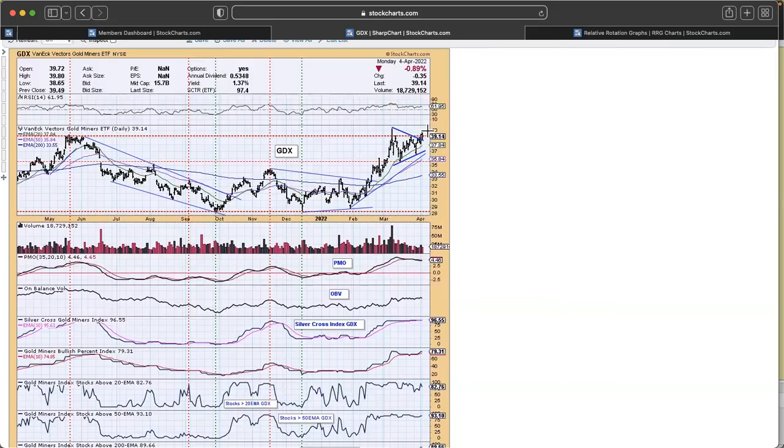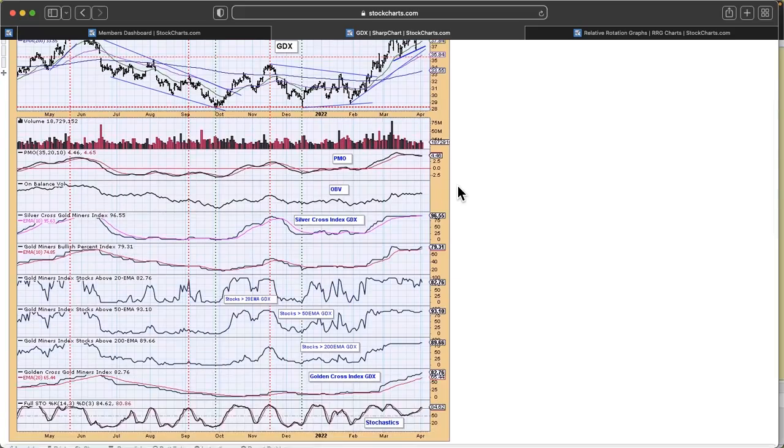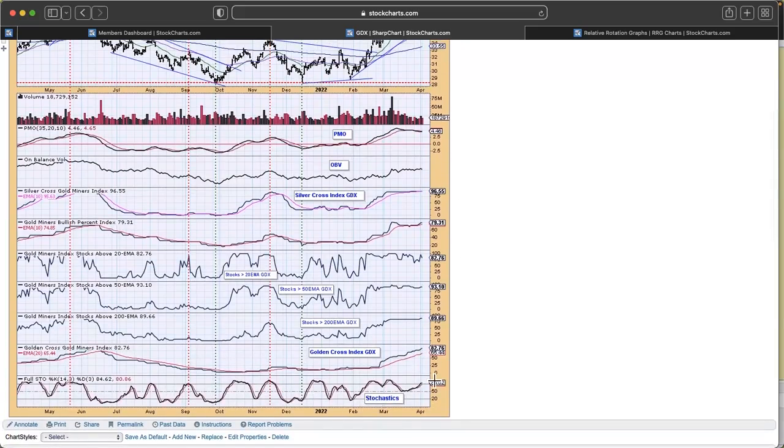So we got the breakout, and what happened today? We got the pullback to the breakout point. So again, I think this is normal and what we would expect to see. Overall, indicators still look very strong in my opinion. We have an RSI that is continuing to stay in positive territory. The PMO, while on a sell signal, is really just moving sideways. We could see that buy signal trigger at any time. Stochastics are also positive. They've gotten above 80.